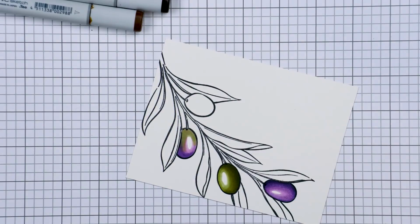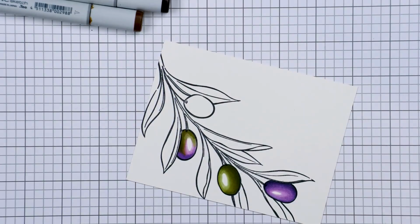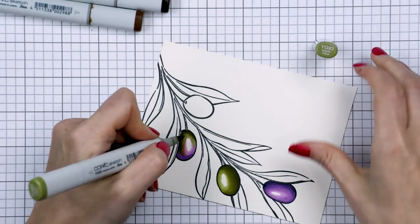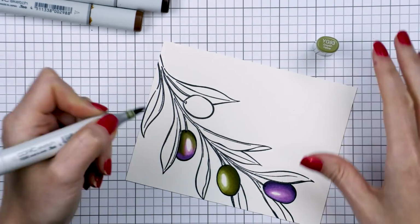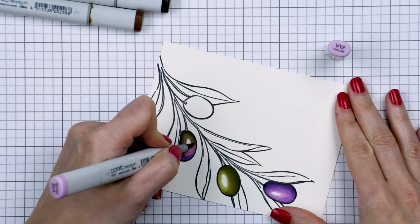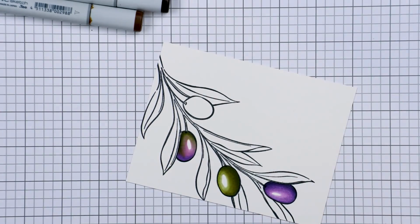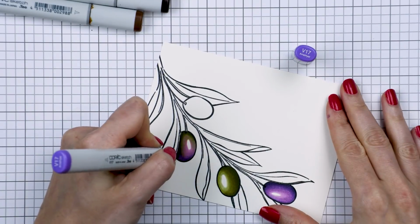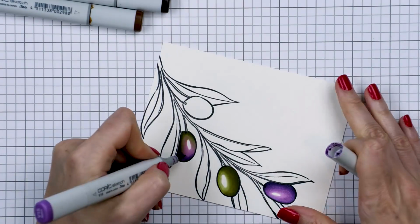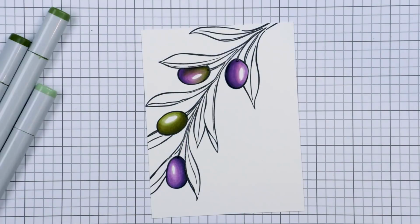Next, I use the light green and add it onto the top part of this image, mixing it in with the purple. I add my medium green. I bring it a bit further down into the purple and add the dark green. This is G99 to create that dark shadow. I go back to the light green and blend, and also use the light purple to blend these colors even more. I reapply the purples to deepen the color even further, and that gives me a half ripe olive.